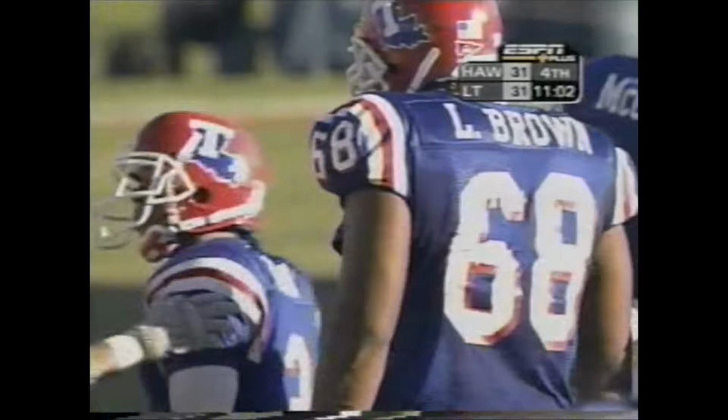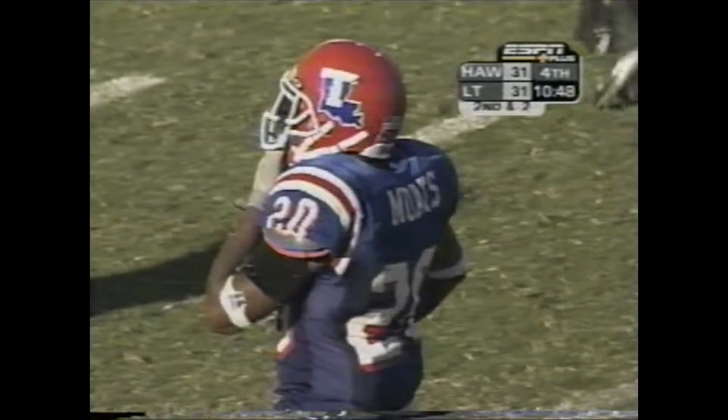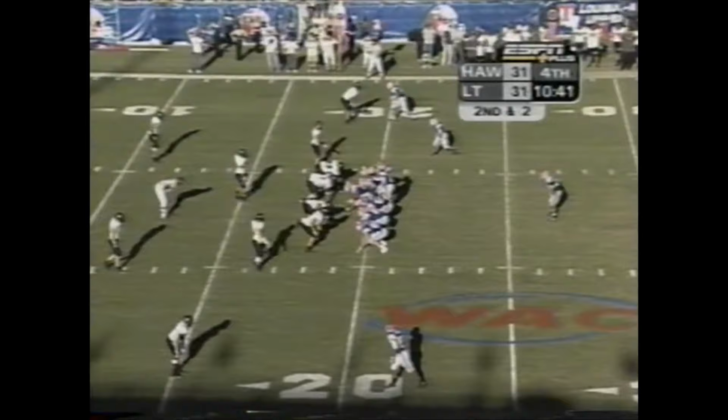Unbelievable. About the only thing we didn't cover offensively coming into this game is the possibility of a running back having over 200 yards in the game, let alone 100. But Moats has done a great job, and that offensive line for Louisiana Tech is absolutely handing it to that defensive front from Hawaii. Stats guy telling me 221 yards rushing today on the day for Moats.